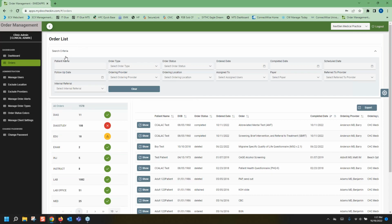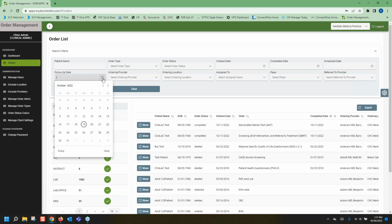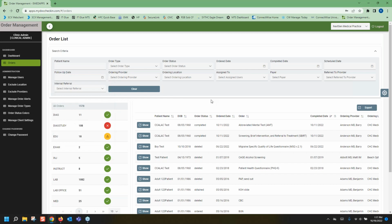So at the top of the screen, I have my filters listed here, and the filters are really the heart of the solution and how we get down to the data that you want to see. We have some neat functions here that you don't have available to you in the NextGen application today, and one of those is follow-up dates. So I could click the calendar and say I want everything scheduled for follow-up in September, and I could review that list here on my screen and work those orders as I need to.